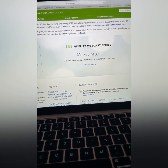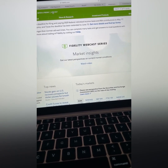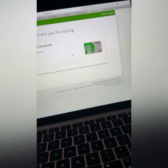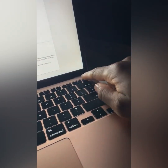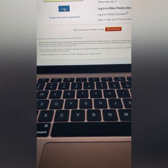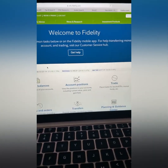What I'm going to do is refresh this page to let you know this is my account, and let me log out and log back in. I'm logged in right now, but I just want to do that so you know I'm actually doing this live, and that everything I'm showing you here is legit. My social security number is there, so I'm not going to show that, but as you can see, I am logging into my account. I'm clicking the login button, and boom, we're in. This is my Fidelity account.